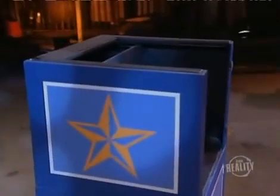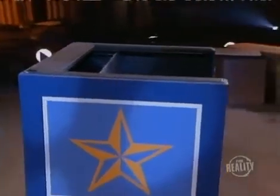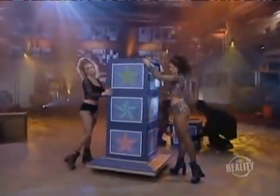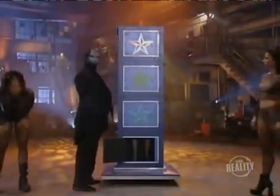Each box has a front and a back side. The front is where the assistant hides, and the back is where the mannequin is. See the fake thighs? The boxes are turned so the parts of the mannequin are now in front. When the first door is opened, you are actually seeing the mannequin's legs and not the assistant's.